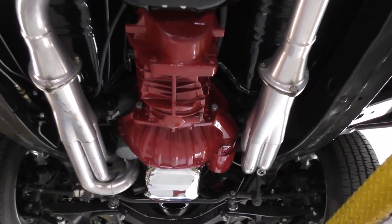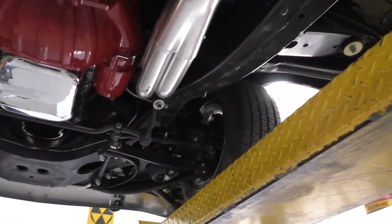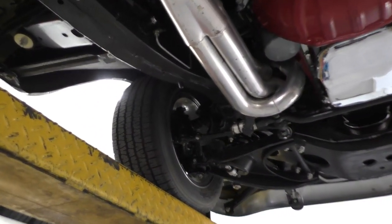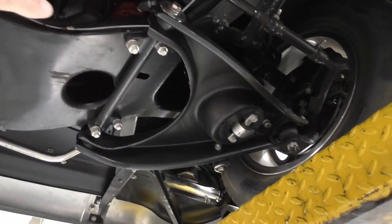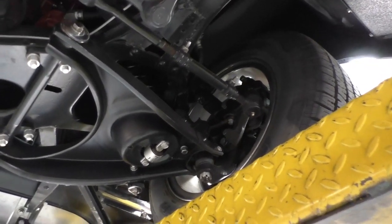Nicely bent lines. Here's the Tremec 5-speed transmission. It's perfect for the ratio we were in, by the way. Nice attitude, and then you throw it in fifth gear and cruise down the highway. Factory style front suspension, again, meticulous in attention, all cad plated bolts or chrome. Disc brakes up front, drum in the rear.